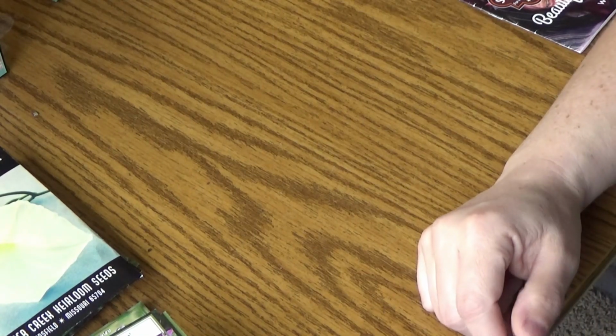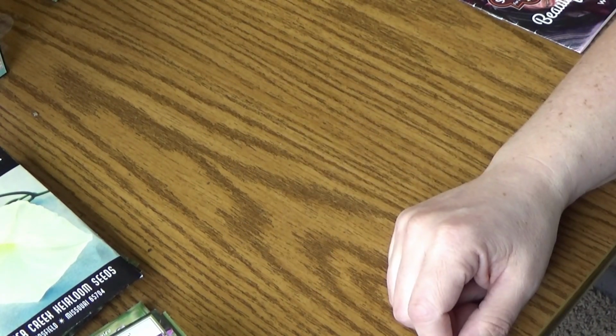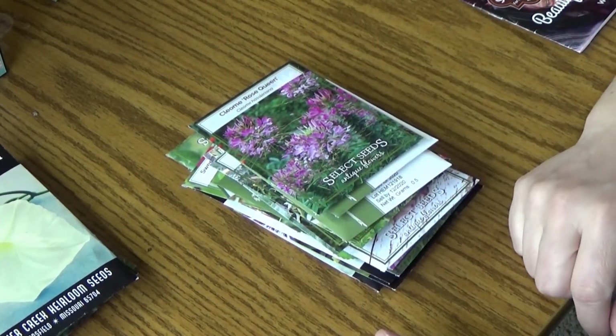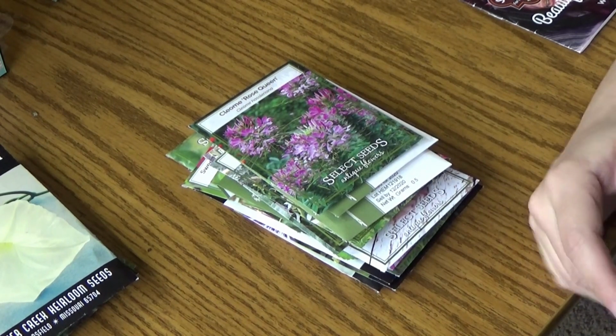And then for flower seeds, I've got my pack right here. This isn't all that I'm going to be starting. I have other ones that I had saved from last year.